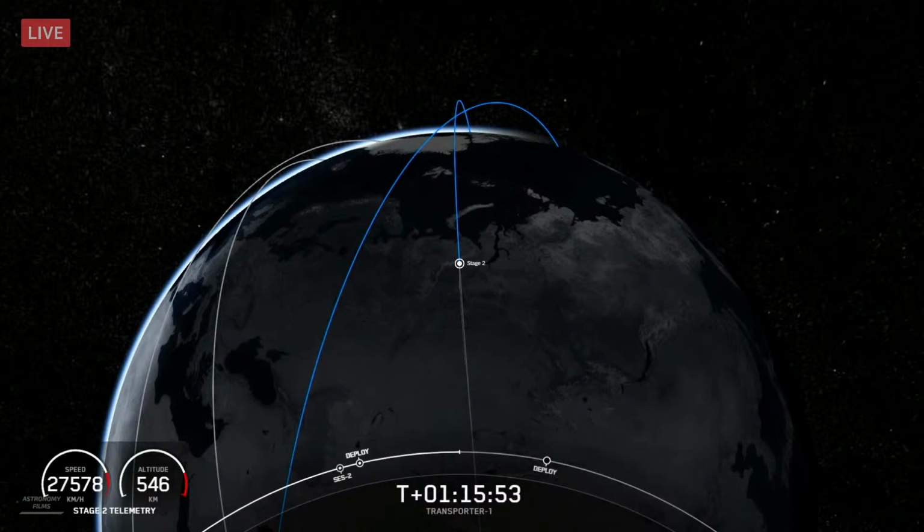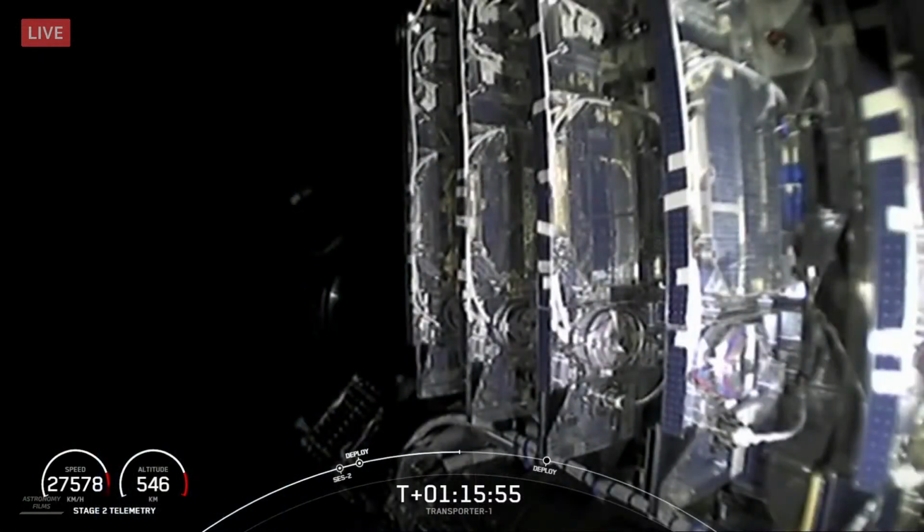Acquisition of signal Cordova. Deployments confirmed on ports C3, B3, C5, B1, and C6. Port B2 deployment sequence initiated and confirmed. So we did get some confirmations. We should have some more callouts happening in just a few seconds here, and I'll summarize once all of the callouts are done.